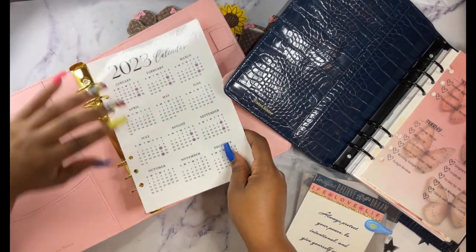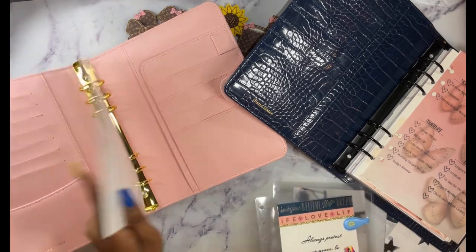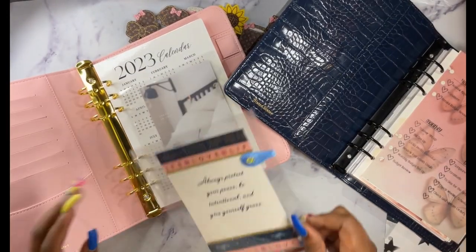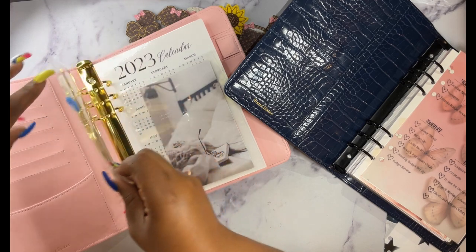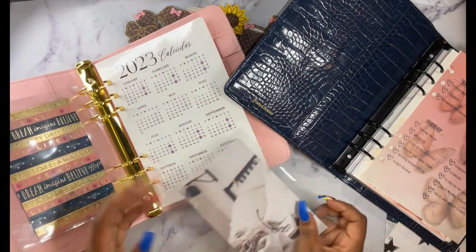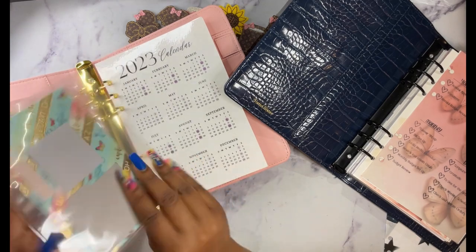So I'm just going to start putting stuff over here that I want to keep and take with me. And I am definitely going to keep these two. And I hate popping my rings, but these have to go in. And this is just a little note card that I have just to keep me motivated. And then this one is what I keep my sticky notes on.